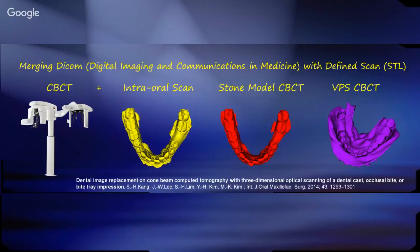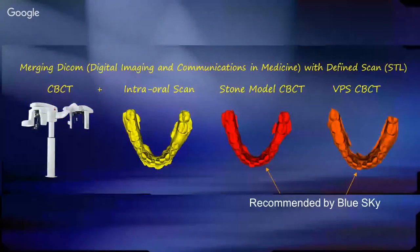So we are using two techniques mainly, which is the intraoral scans and the CBCT of a VPS impression, and I'll show you why a little bit later on. We don't use a stone model so much, and that helps in efficiency because we don't have to pour a stone model. But I know several other presenters are using stone models. We just find that we don't need to with the CBCTs that we have. It picks up the VPS material very well. And by the way, Blue Sky recommends using a CBCT of a stone model and a CBCT of an impression in their protocols. So we're using all three, but what's recommended by Blue Sky is using stone models and VPS impressions.